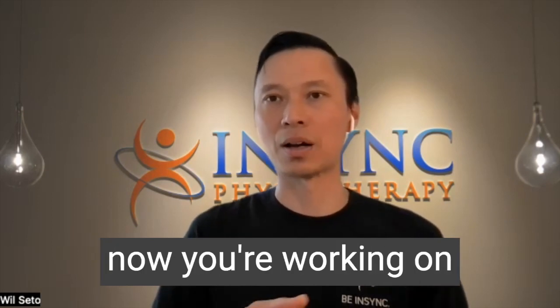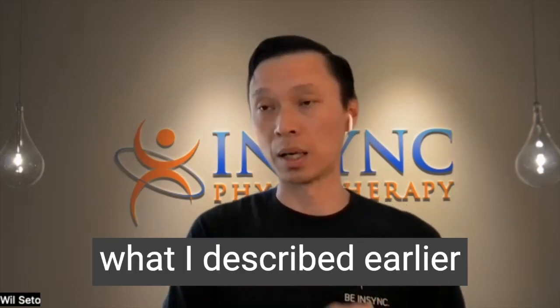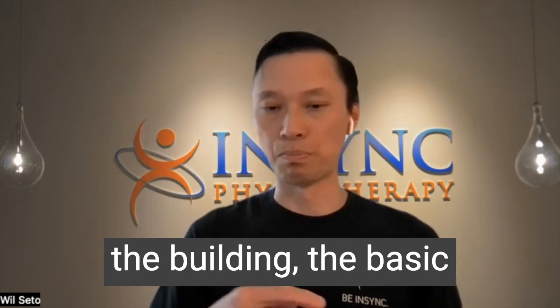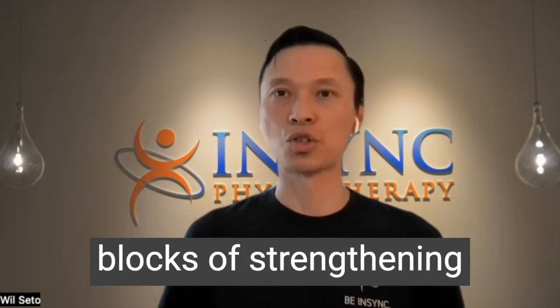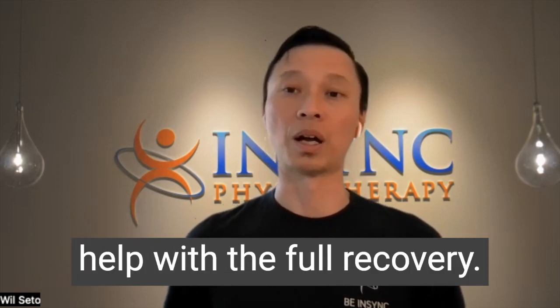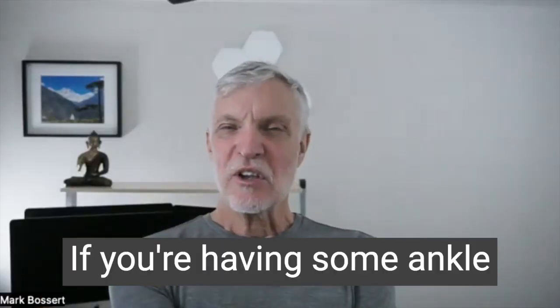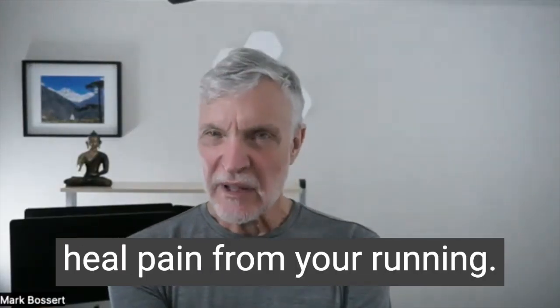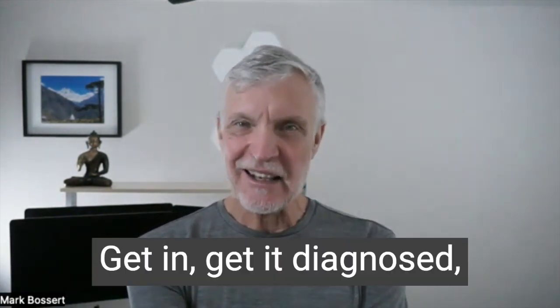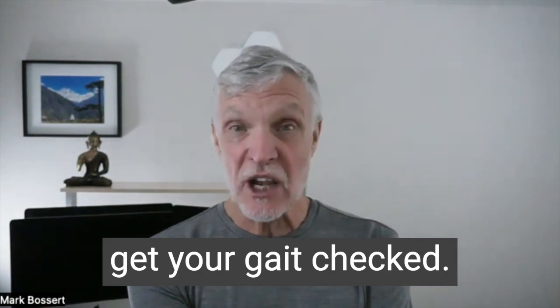And that's key because now you're working on getting more of that collagen synthesis I described earlier, building the basic blocks of strengthening that tendon around the injured area, which will help with the full recovery. And we've seen some good success with this. If you're having some ankle or heel pain from your running, get in, get it diagnosed, get your gait checked.